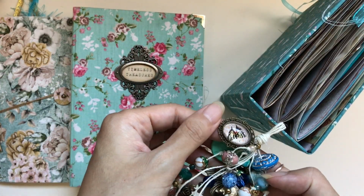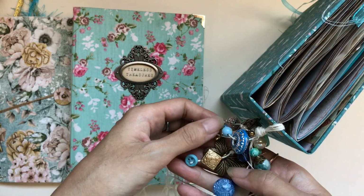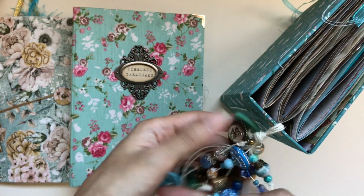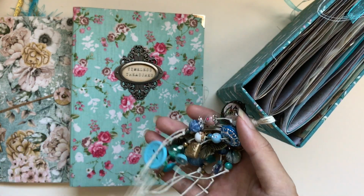So yeah, three signatures, and I requested mostly unembellished, because you know me, I like blank pages and adding my own ephemera. Butterfly, you guys, butterflies. And look at these beads. I'll have to take some time to actually go through those later on.